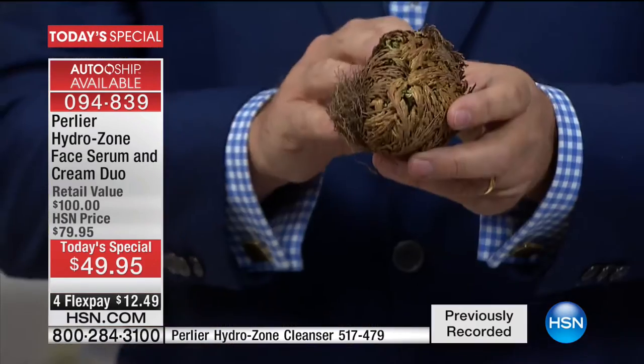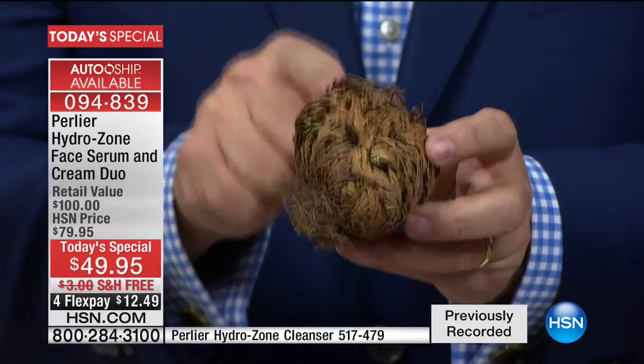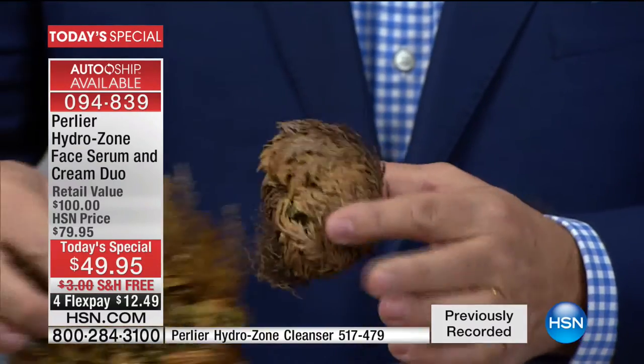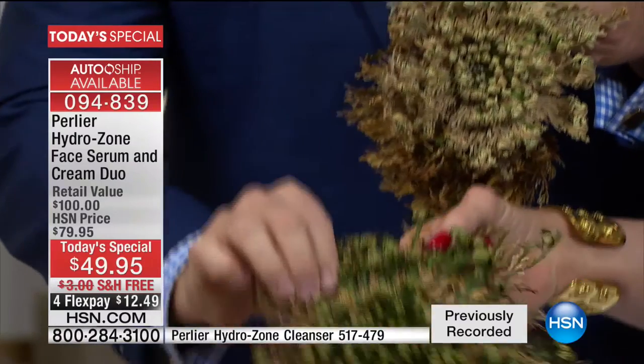And so where does all this start from? It starts from the Trelos plant. For those of you who don't know, Hydrozone comes from a sugar that is found in the Rose of Jericho. This plant is the same as this plant. It's the same as this one, a little bigger. And it's the same as this one, a little bigger.